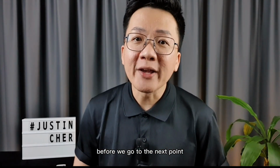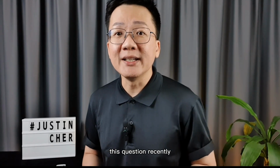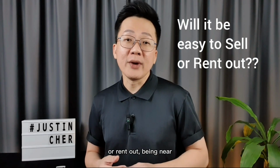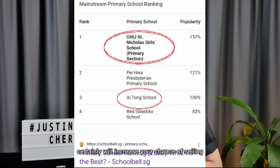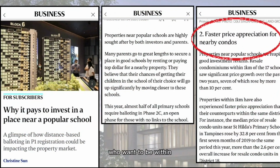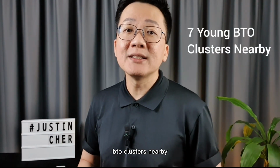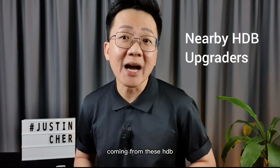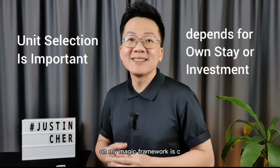Before we go to the next point, I'd like to address those people who asked me this question recently. If I buy AMO Residence, next time is it easy for me to sell or rent out? Being near not one but two top 3 mainstream schools certainly will increase your chance of selling and renting to families who want to be within 1 kilometer from these schools. And there are 7 young BTO clusters nearby, so you will have a portion of your buyer pool coming from these HDB upgraders.